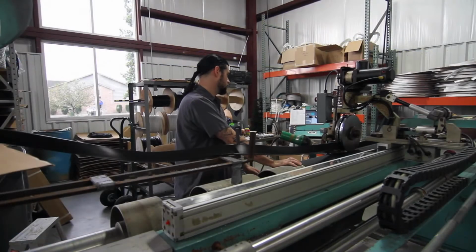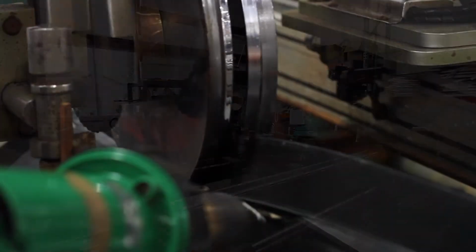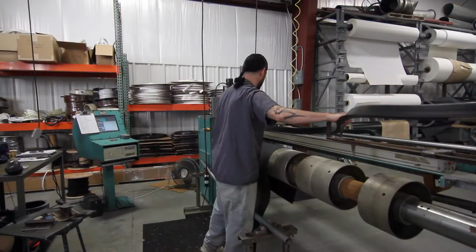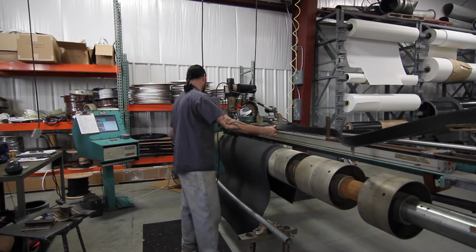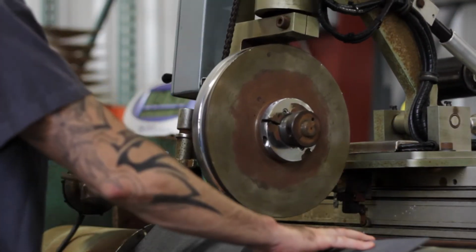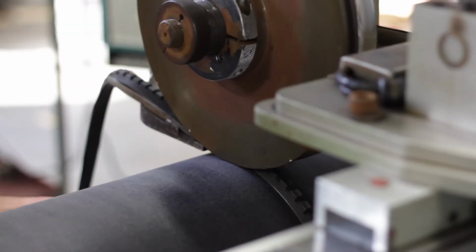Great Lakes Belting's cleat and V-guide machine is a workhorse. Here we install a wide variety of profiles in PVC and polyurethane in a computer-controlled environment. We install cleats, V-guides, and special profiles using controlled heat, speed, and pressure. That way, we can ensure the best possible weld between the materials used.